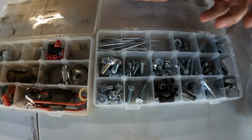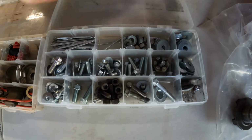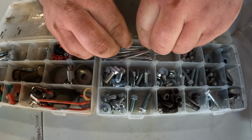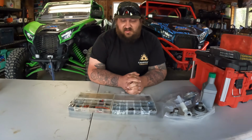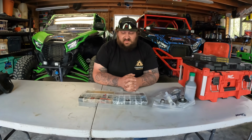cotter keys, washers. Biggest thing to remember is all these machines are metric. So with that being said, don't try to stand a 3/4 inch standard bolt into something and strip it. Some aftermarket parts out there are standard thread, but the biggest thing is they are metric. Just the biggest thing I can say.